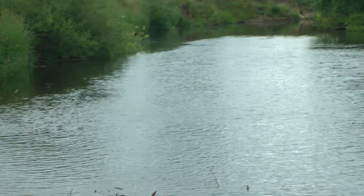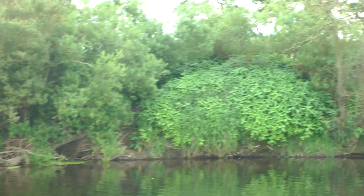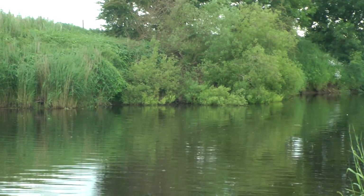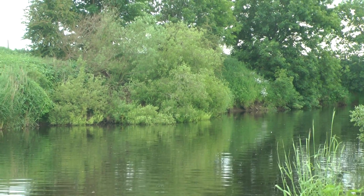Well, if you don't mind the walk, this is an easy place to fish, is this. And you have that big bank of willows overhanging the water there, just down, or just upstream.